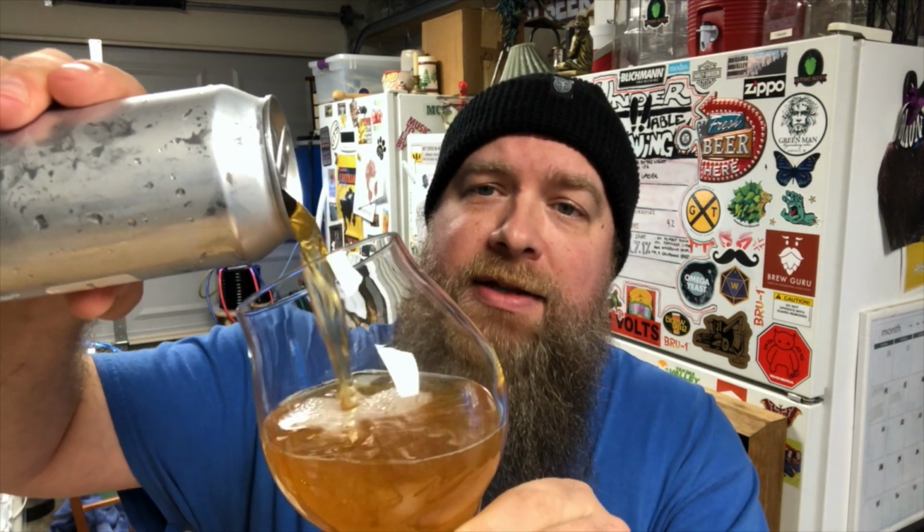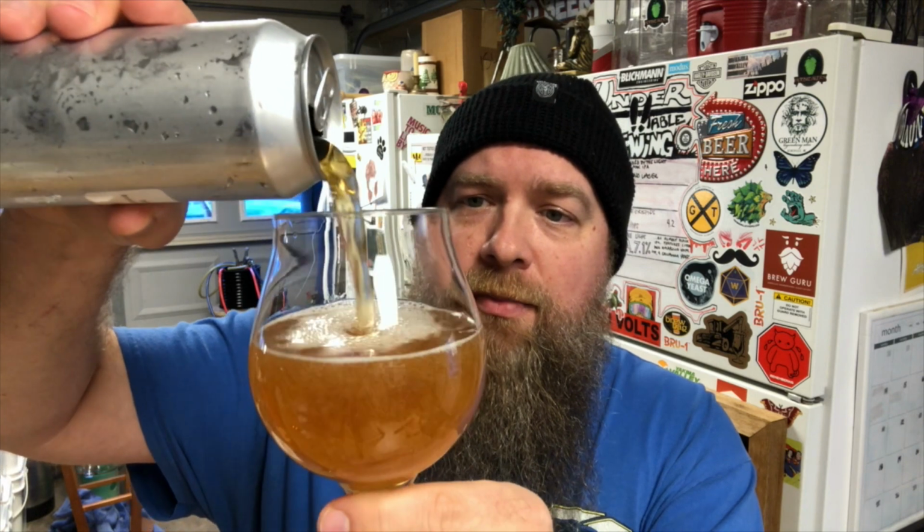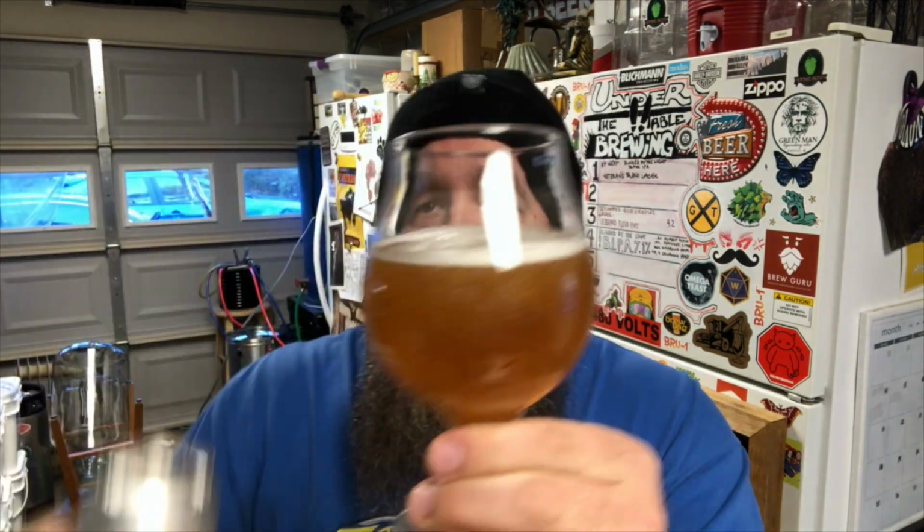So these are all going to be the same grain bill, same yeast, same water profile. The difference is going to be the hop variant that's used, and there are 2 different hops. I'm going to start with the Citras because it's Citra. Why not? And these are Incognito. I've also got a T90 and a Lupomax version. So let's go ahead and pour it out, give you some thoughts and opinions.